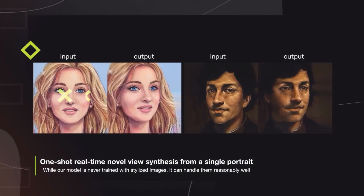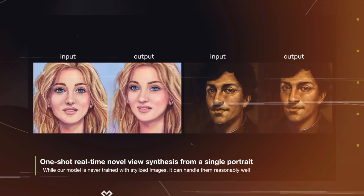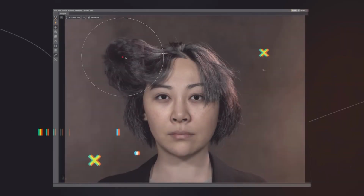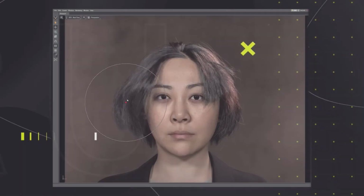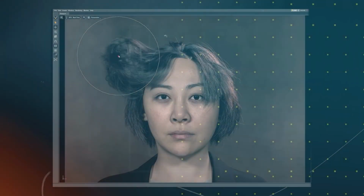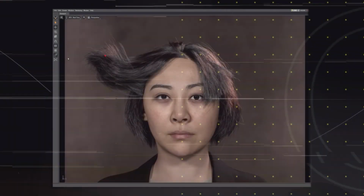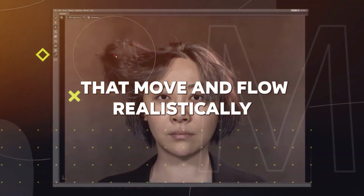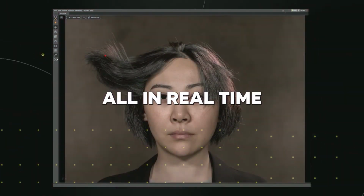And let's not forget about Nvidia's breakthrough in simulating real hair in games. Hair. It's always been a challenge to get those luscious locks right in virtual worlds, but Nvidia's got our backs once again. They combine geophysics and AI techniques to teach neural networks how to predict real-world hair movement. The result? Tens of thousands of high-resolution hairs that move and flow realistically, all in real time.